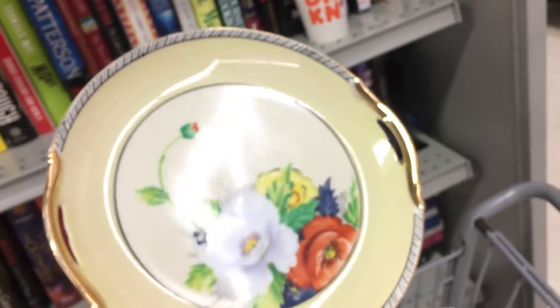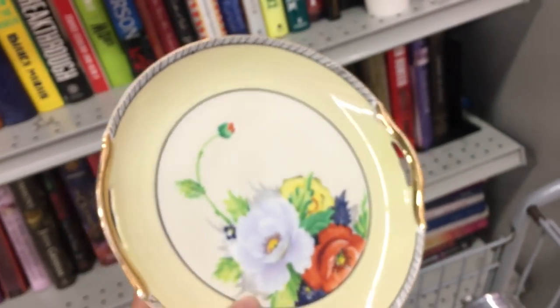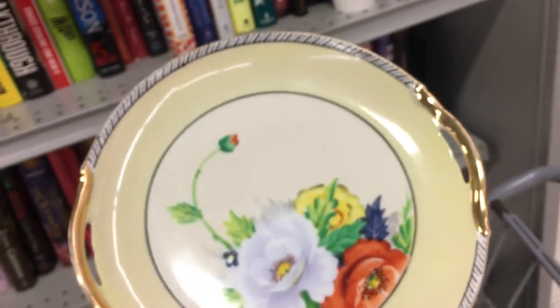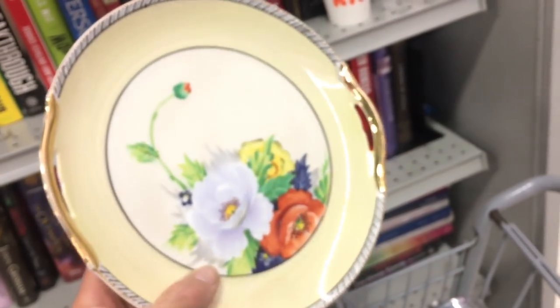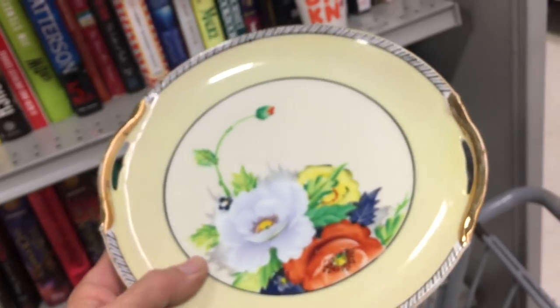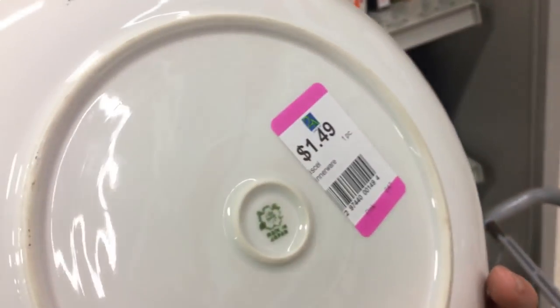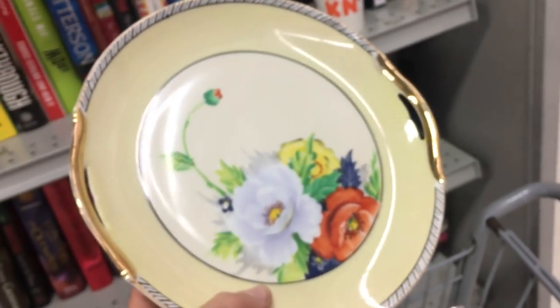And it's only $1.50. So, is it a $12 plate? Is it a $15 plate? Somewhere in that line. But it's just one plate. It's small enough to ship in a 12x12x8 box. And I like it. What say you? Oh, by the way, that back stamp there dates it to the 1930s.